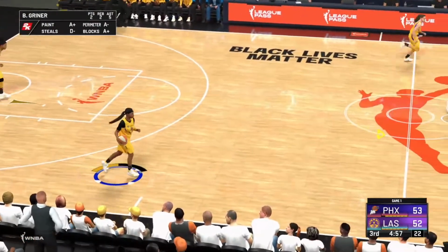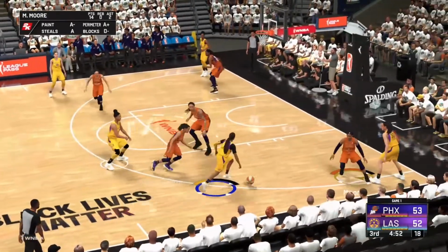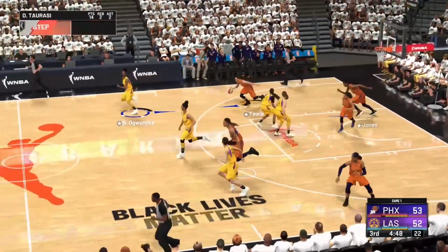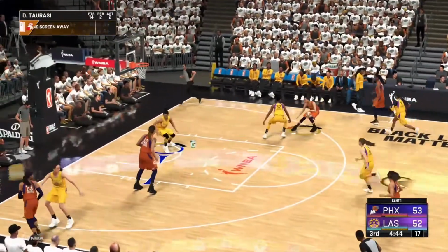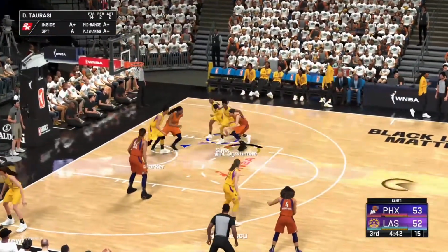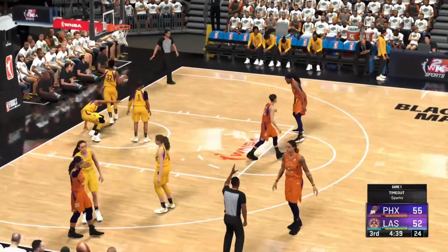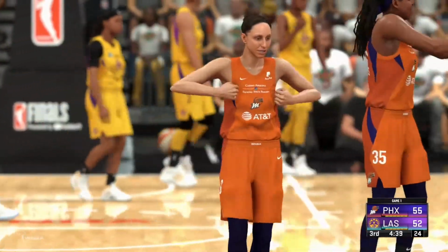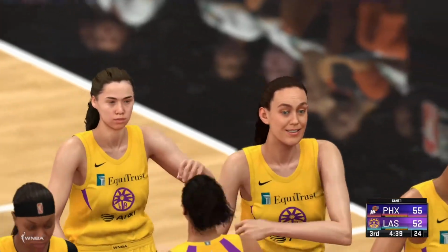Here in this third quarter, just over a minute played. And Odyssey Sims, here we go. And Brittany Griner with the block. Taurasi outside. It's good as 5 others before it were. She's now shooting 6 for 7. Nothing but money for them to start the half. They're 3 for 3. Timeout called the Sparks.